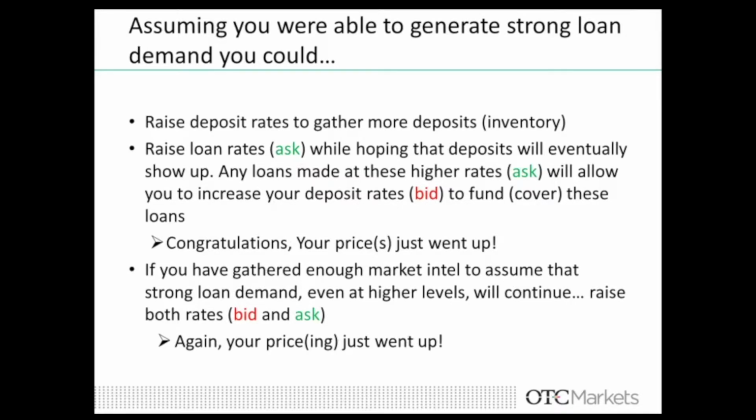And the same way with demand. If you're anticipating good demand, if you've got some great lenders out there, you might raise what you're paying for deposits, which would be like my bid, to try to attract those deposits so you can in turn loan those out. It's the best analogy I could come up with. If you've got great loan demand and you're raising your bid to get deposits to cover that, your pricing goes up. It's like your stock price going up. So I don't know if it's a great analogy, but it's what I came up with.